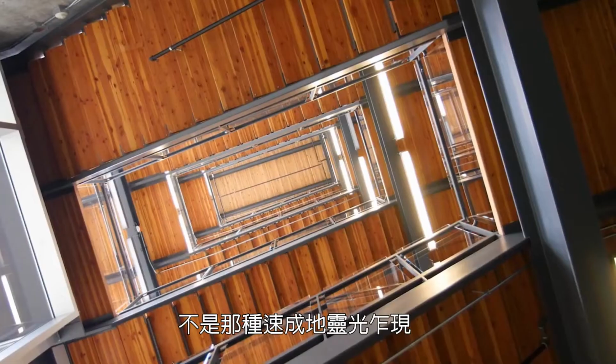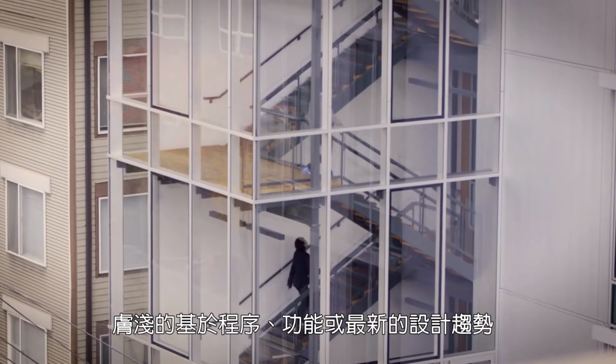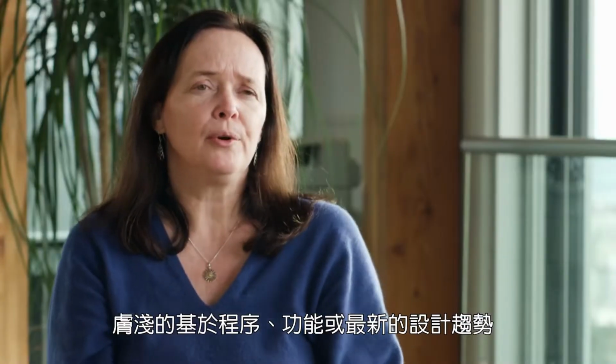It's a design process that says that instead of coming in and very quickly coming up with a design idea that's perhaps just based on the program or the function or the latest design trend, they take the time up front in the project to understand the depth of that community, the culture, the place. They look for cues, they really observe carefully, and they pay attention to all the nuances of that place.